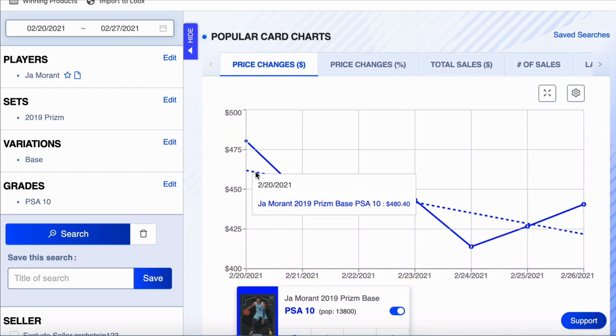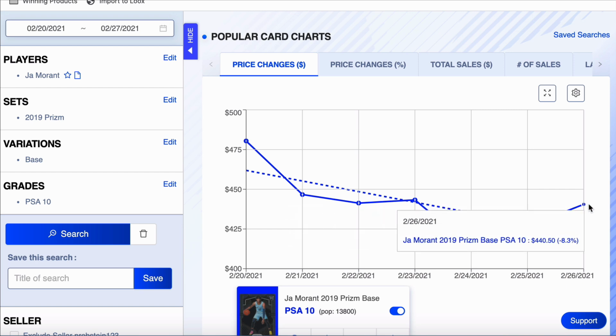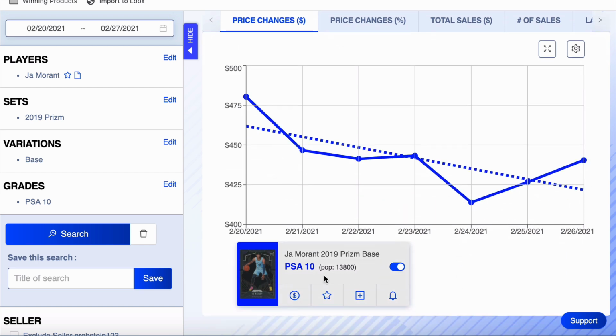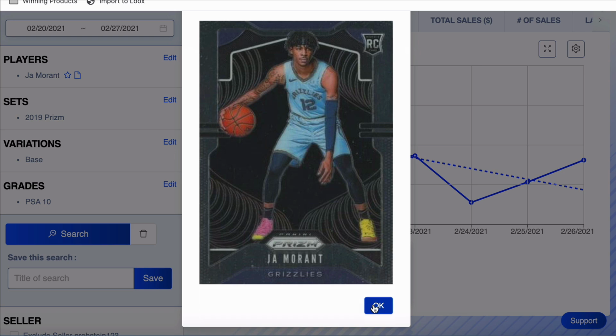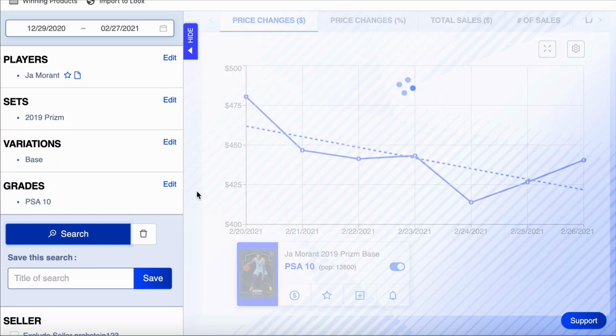Goodness gracious. All right, started the week at 480, had a low sale of 413, and last sale of 440. Pop count of 13,800. Let's pull him back 60 days. This is interesting because the Grizz, I don't know if they end up making the playoffs.